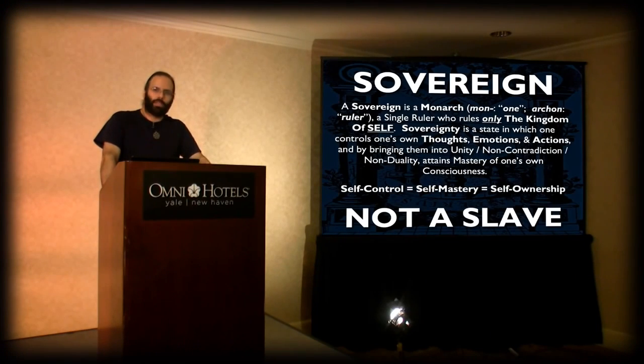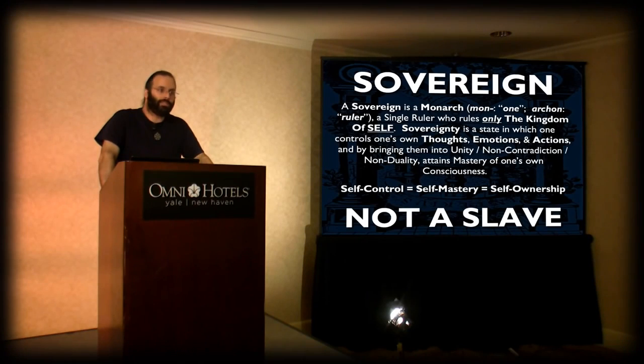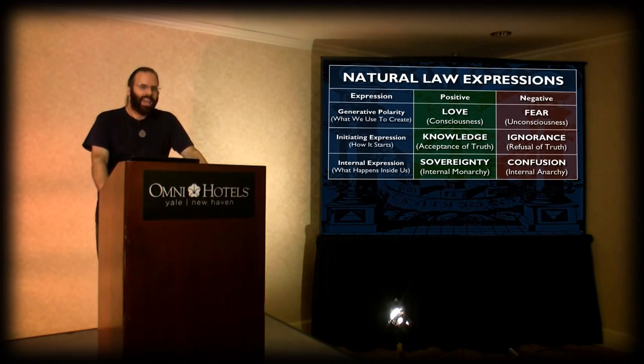Sovereignty could be considered the equivalent of true self-control, true self-mastery, true self-love, or true self-ownership. It's all of these things. And ultimately, it means not a slave. That's what has to be remembered above all else. Let's look at the negative internal expression for natural law, which is confusion.